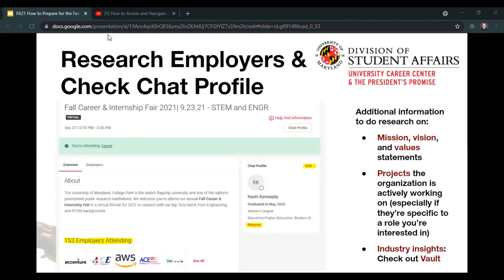So a few other final pieces on research beforehand. As a reminder, you'll be able to express that you're attending the fair and you'll be able to view all the employers coming that day. Remember that, like I said before, there are multiple days of the fair and the employers will change for each day. So make sure that when you're doing that research, you look separately at the different days, which in the events calendar are listed as 2 separate events. So that's how you'd see that.